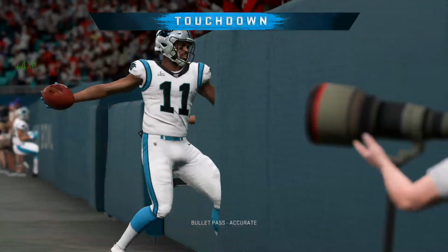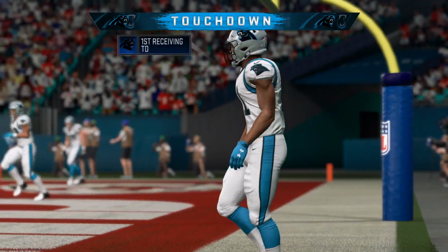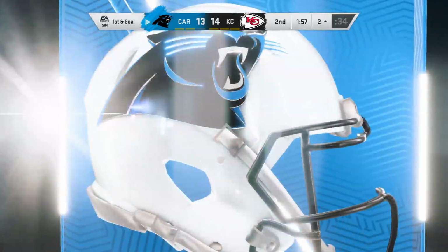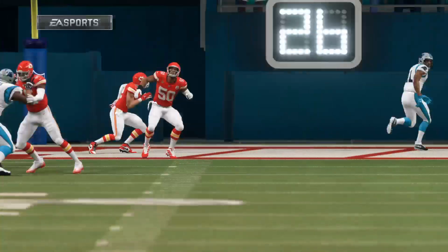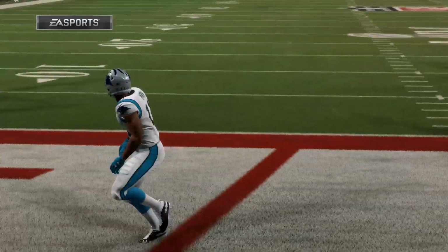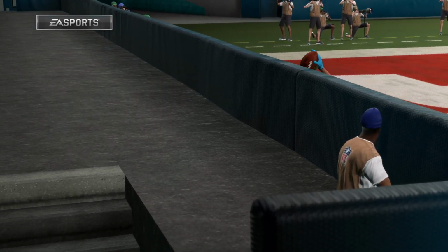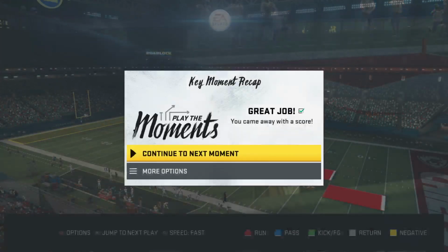And he's got it. Touchdown, Panthers. Torrey Smith there to make the grab as they are an extra point away now from tying this football game. And down near the goal line here, they're able to throw it in. And the key word, quick. Quick hitter, out of his hands fast.